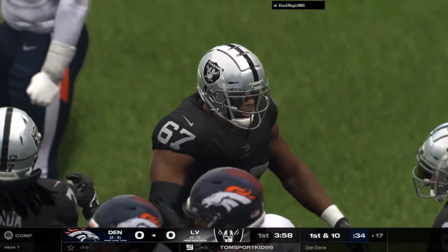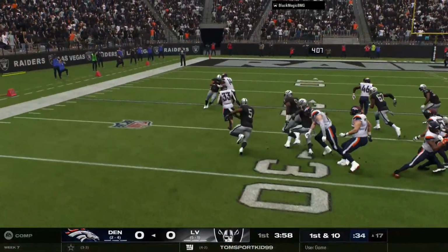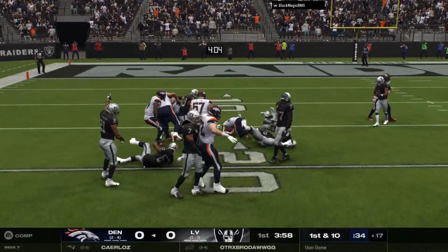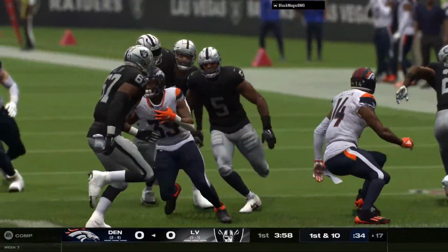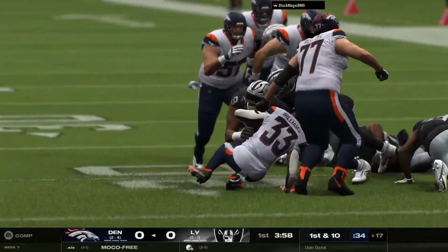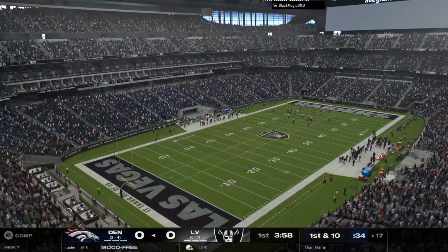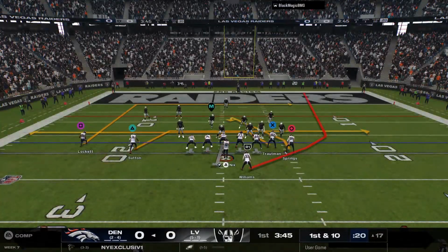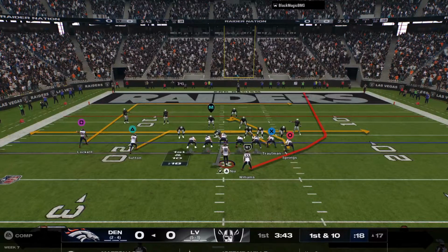Let's give some love to the big guys up front here, Mike. The offensive line is looking good here early to start the game. Couple nice big explosive runs. Expect them to continue to lean on the big guys up front as the rest of this game unfolds. They're at the 17-yard line now for 1st and 10.